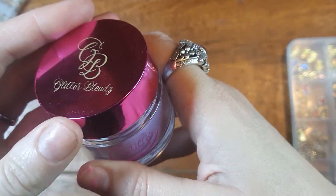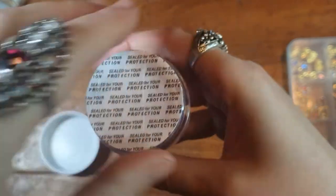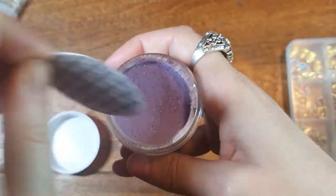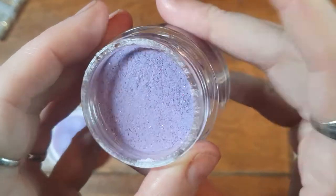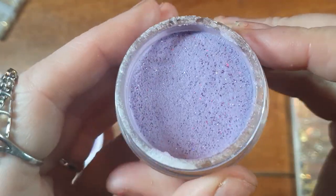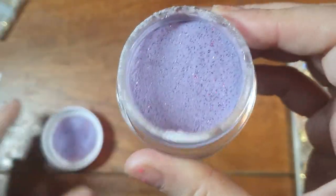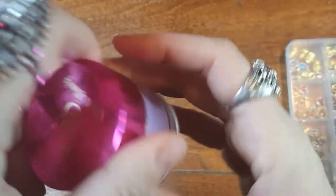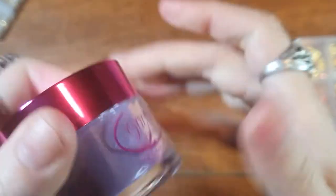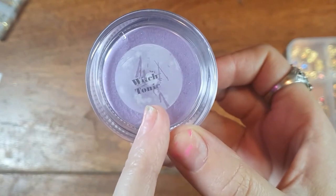But I just love the color. She's got protection seals as well. So this one is called Witch's Brew. We'll do the swatches afterwards, but can't wait to see. I'm sure it's going to be amazing acrylic. She took her time with the suppliers. She wanted to find the right one. So this is called Witch Tonic.